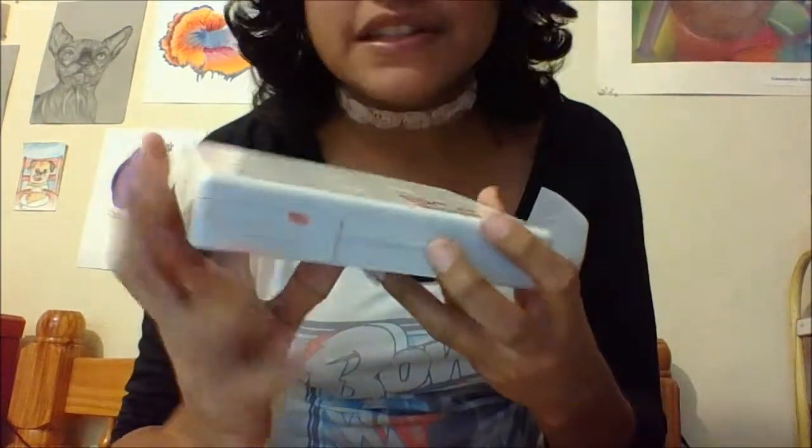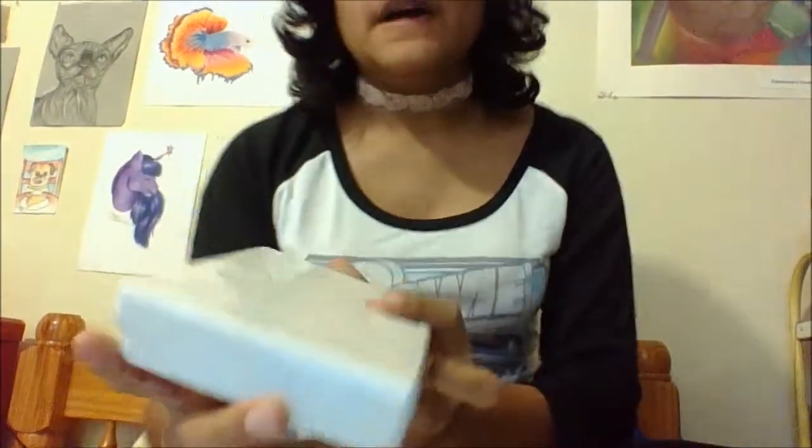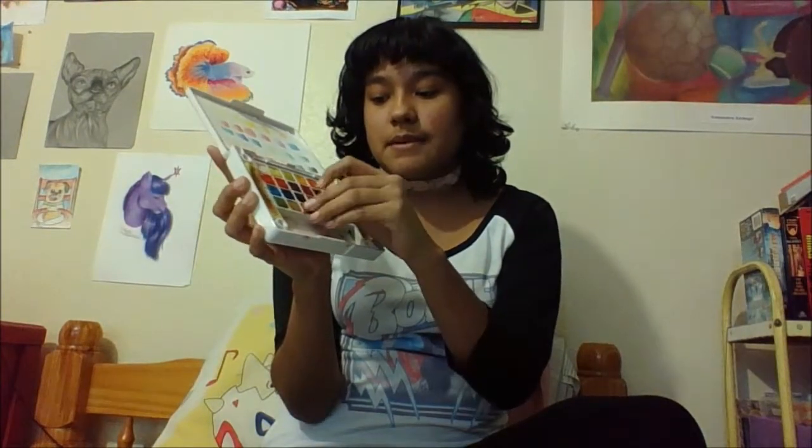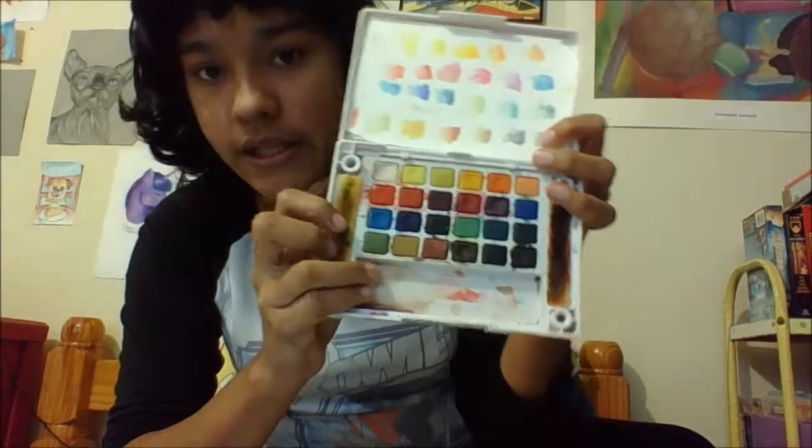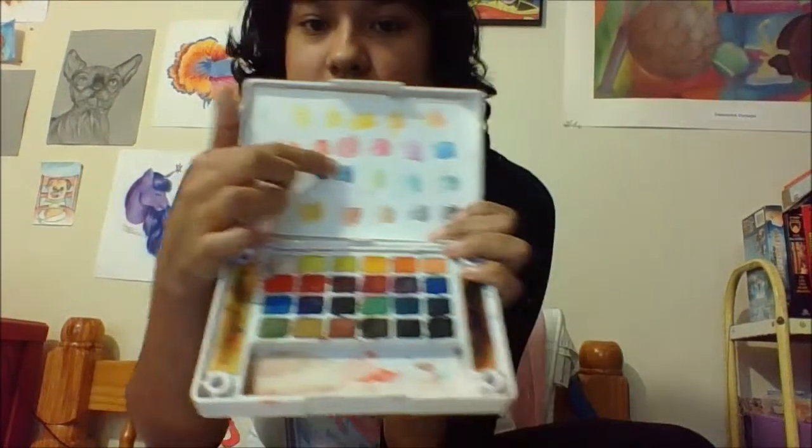Moving on, some of my favorite watercolors are the Koi watercolor pocket field sketch box. Not only is it fun, like, I like the colors and versatility they have, but also I could simply put it up my thumb and take it places. Oh, one of the things fell off. My bad. As you can see, my palette is really dirty because I use it quite frequently. And I did swatch it out right here.